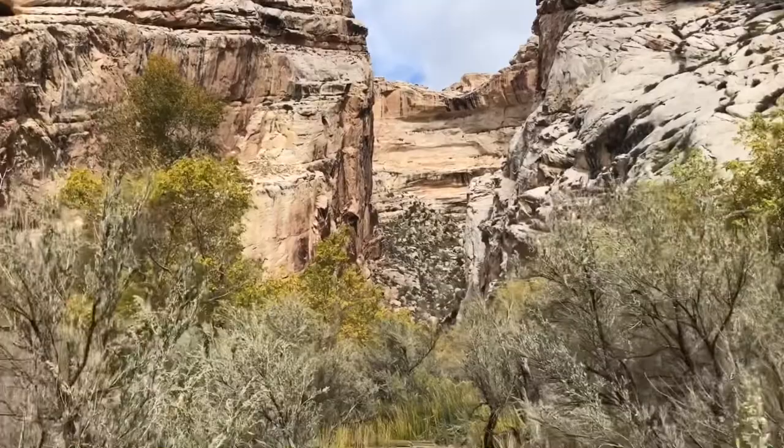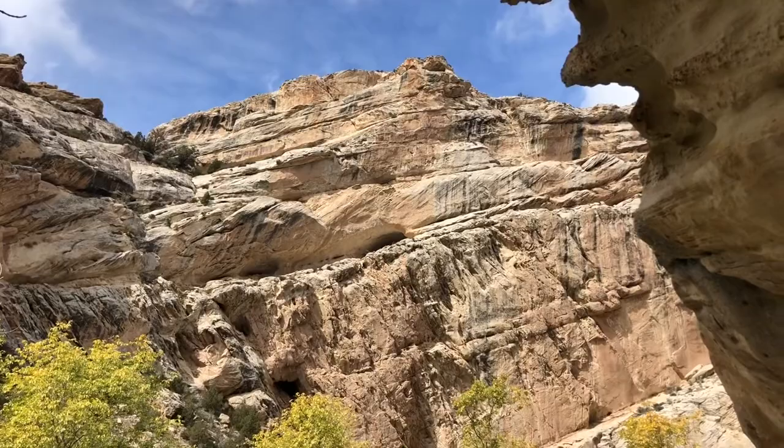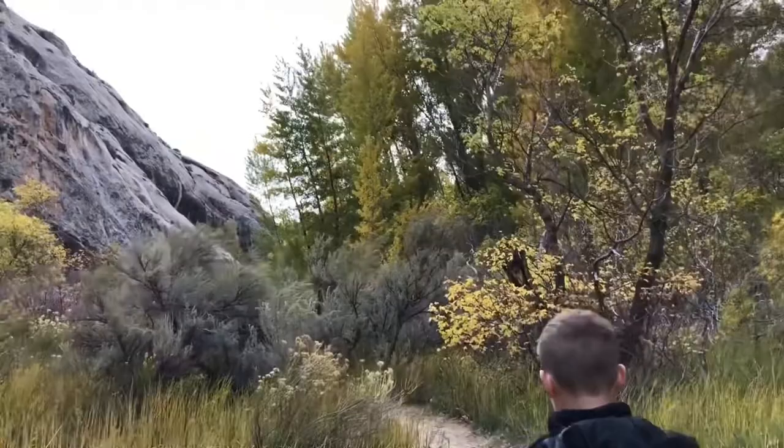And this is Box Canyon, just located right outside of the Josie Morris cabin. Beautiful, beautiful fall colors. Definitely would recommend. It was very beautiful.